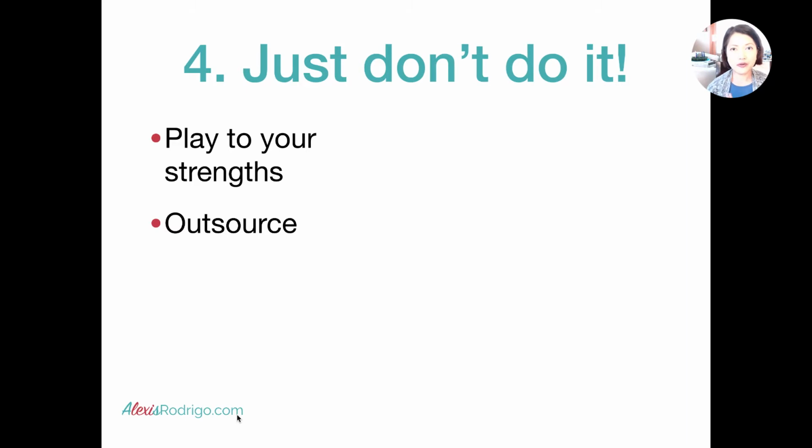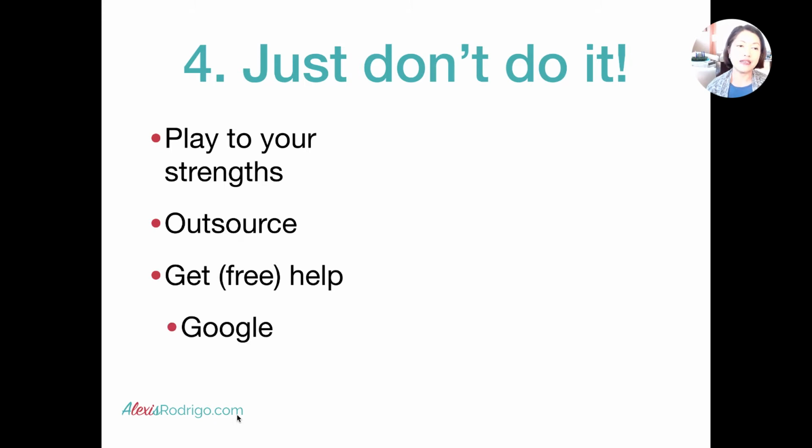So what if you don't have the money to outsource? If you can't afford yet to hire a VA or whatever other assistant or freelance writer to take care of the writing for you, what can you do? Get free help. And there's several ways to do this that you may not have thought about. So, for example, use Google.